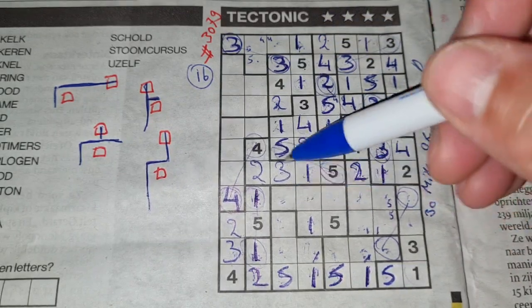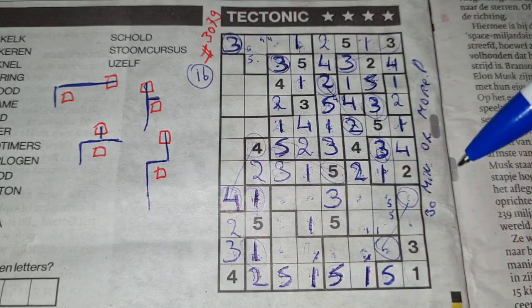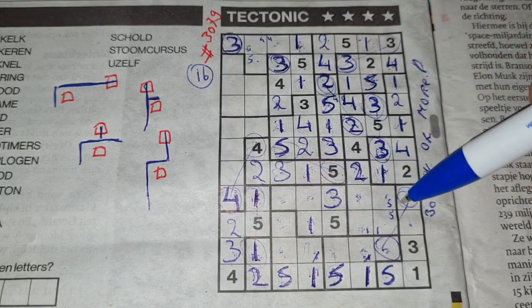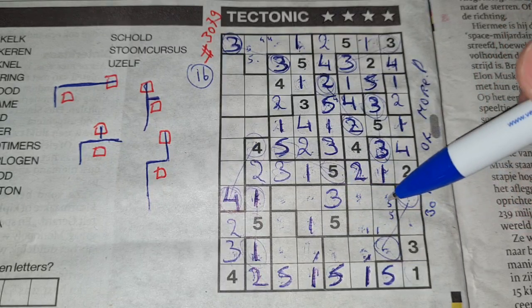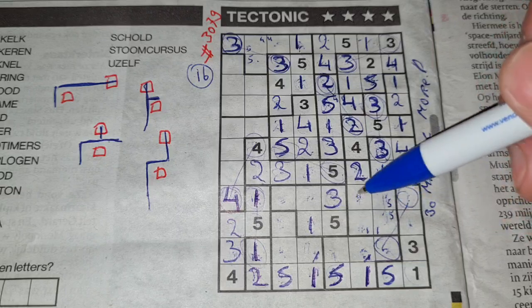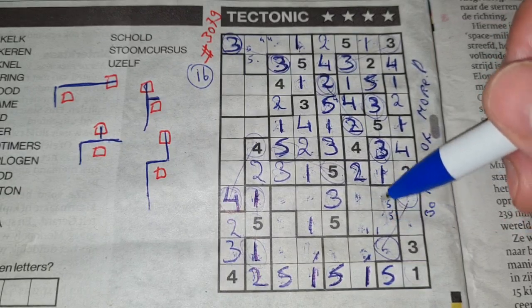These two boxes cannot be a 3. So one box left for the 3 should be there. Those two boxes cannot be a 3, so the 3 and the 5 go as a pair in those two boxes. We have a 3 and a 5, so no 3 and a 5 in those two boxes. So the 3 and the 5 go in those two boxes.